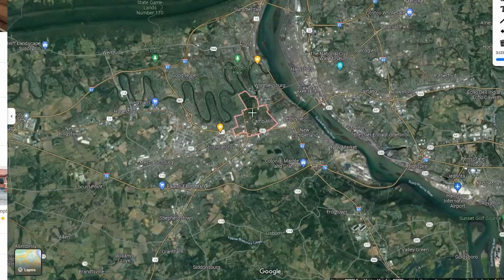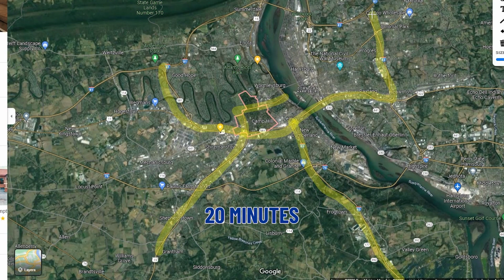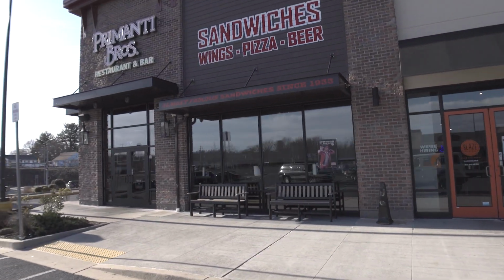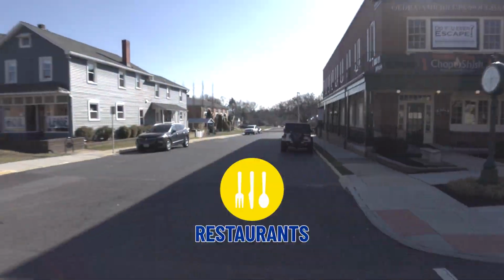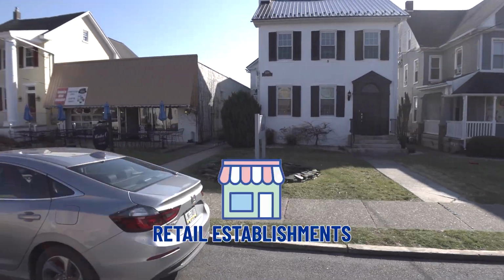Major U.S. travel routes run right through Camp Hill, including 11 and 15, Interstate 83, and 581, or the Capital Beltway. It's a short 10-minute drive to downtown Harrisburg, and a 20-minute drive to the airport. All right, now let's take a ride through Camp Hill, and we'll show you some neighborhoods. As you see here, this is a very close-knit community. It has great restaurants, coffee shops, parks, and retail establishments.